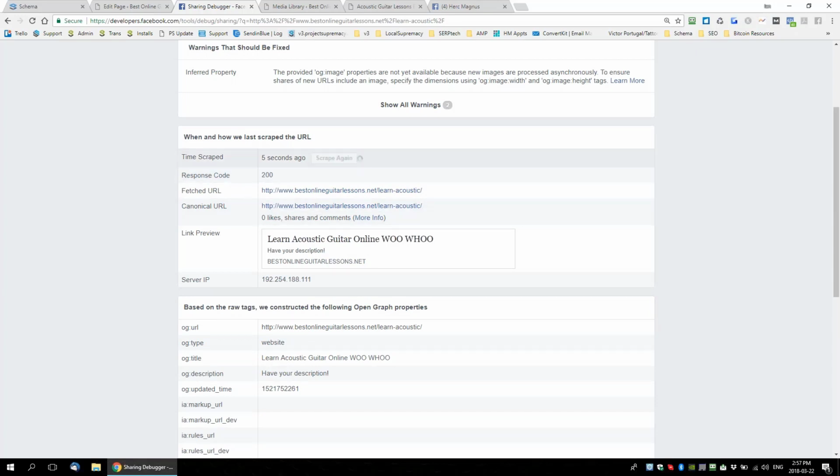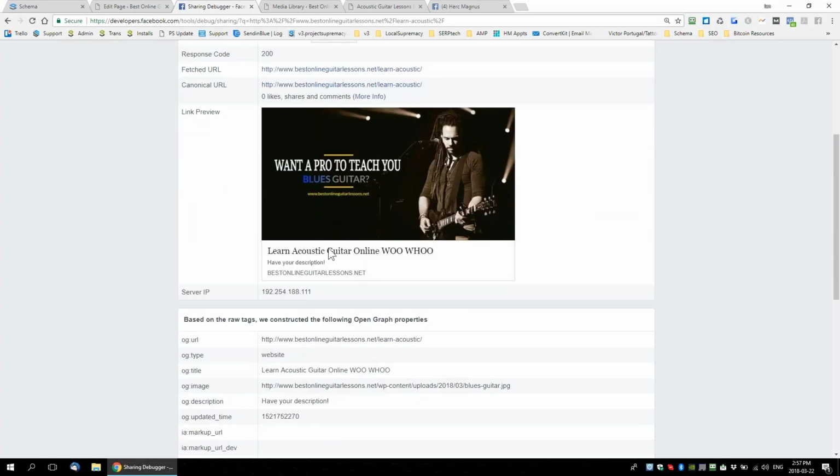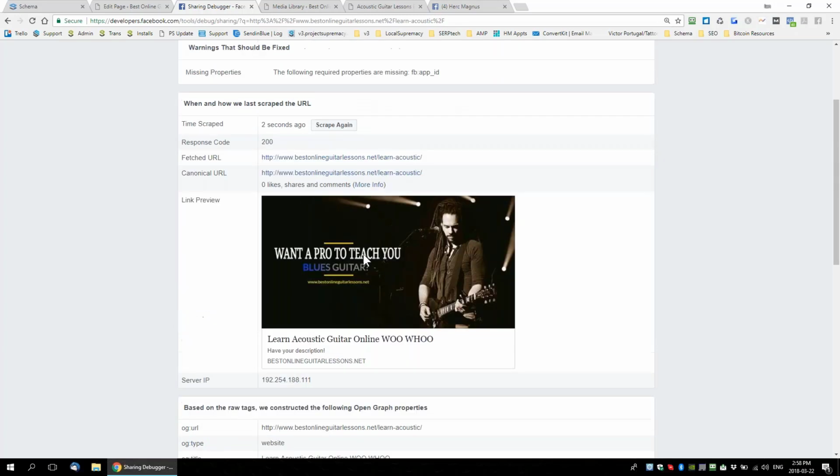It still didn't get the image. We're going to scrape it again. And if it doesn't work, we'll go, oh, there, this time it got it, okay? So I uploaded an image. There's my woohoo, and there's my description with my URL. Now I know Facebook has a current, fresh cache of this particular URL. This is now socially optimized for sharing, okay?